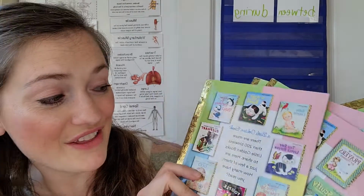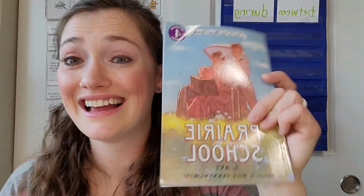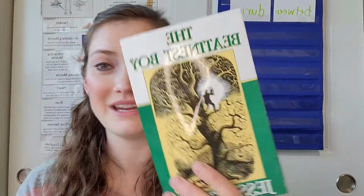And actually my mother-in-law, she was a school teacher and she just gave me a bunch of books, so we're going through all those too. I'll probably share what we got. But for Emma, right? I'm trying to remember which one was for Emma. Maybe it was this one? Prairie School? I'm gonna have to double check. Emma or Aiden, they'll probably both read it. Prairie School, Sarah Plain and Tall, and The Beatonist Boy.